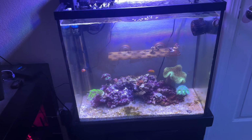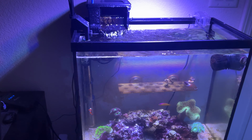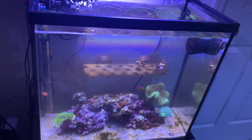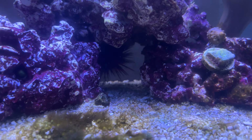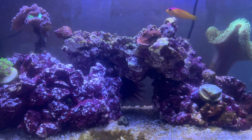This tank is looking better than it was last time I showed you guys it in the video. And that is thanks to, I mean, don't get me wrong, it still has a long way to go, but that's thanks to some additional cleanup crew I've put in here. I have this urchin under the rock. I actually took him from my dad's tank.